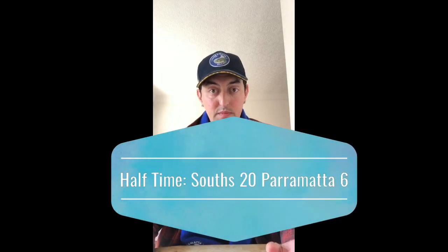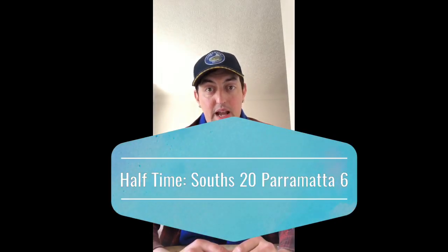And then right before half-time, Dean Gagai scores a try. And it makes it 20 points to 6 at half-time. The game wasn't over by any means, but certainly Parramatta had to come out with a different sort of attitude in the second half, or it was going to be more of the same.